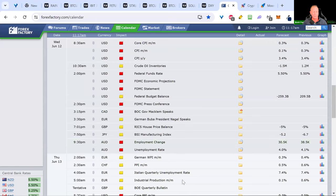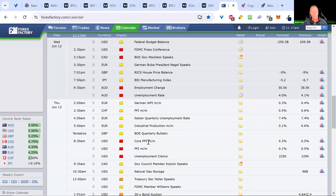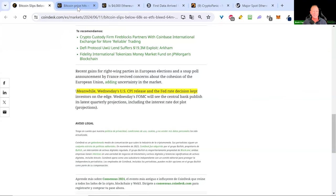There's also the PPI coming out on Thursday, so sometimes that can move the market, the core PPI. So we have a big week of economic numbers as well as unemployment claims. Now these can be maneuvered a bit. I saw somebody talking about that. We don't really fully know how these things are manipulated, so we just have to see how the market reacts to the news. Show me the charts, I'll tell you the news normally.